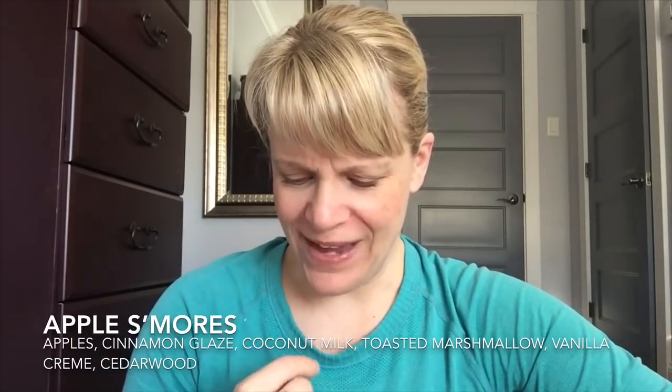Okay, so I kind of get an apple, a deep apple, that is almost like it has a candied twist, very slight. I think what it is, it's the marshmallow that's lending that sweetness and the candy kind of vibe. You get that toastiness, a little bit of toastiness. I'm not sure if I can get the coconut milk and vanilla cream, but I definitely get a deep woodsy note, which is the cedar wood.